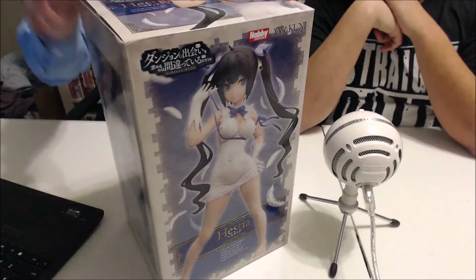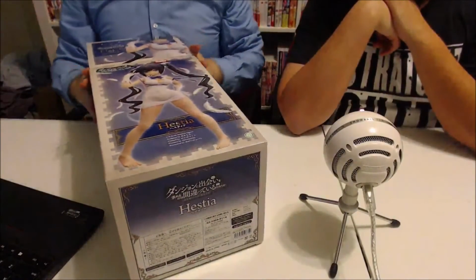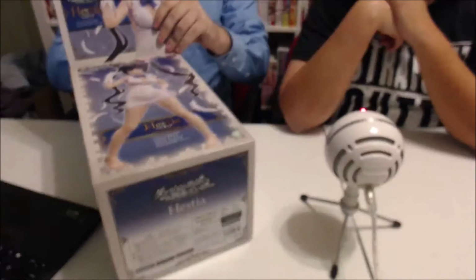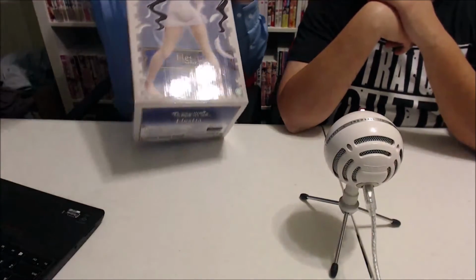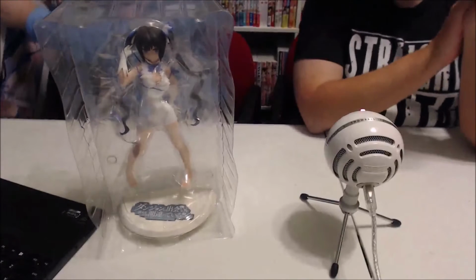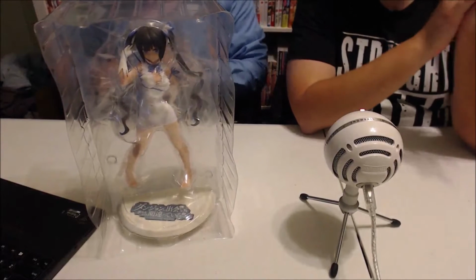Patrick, why don't you tell us what line, brand, everything about this figure? This is the Amakuni Hestia. I should say just off the bat, the reason why we're so concerned with that is because there are 1,000,001 Hestia figures. That is an understatement. I have one already. That was a prize figure. That was not good. Sitting right off camera right now, just where it should be. She can stay back there.